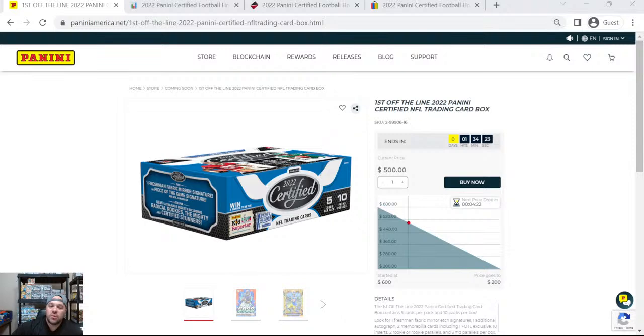Or with these different releases, like if you look at Prizm or Select NFL this year, first off the line was what, 1,500 to 1,600. If you're wanting to open one of those, you may think twice to open a couple boxes for yourself. But if you got those for a couple hundred, you might say, okay, I'm gonna buy a couple. Maybe I'll break one. Maybe I'll sell one. You have some options, especially if you are opening them.